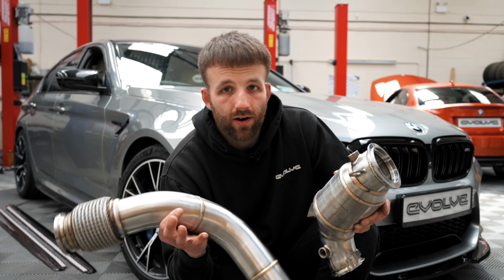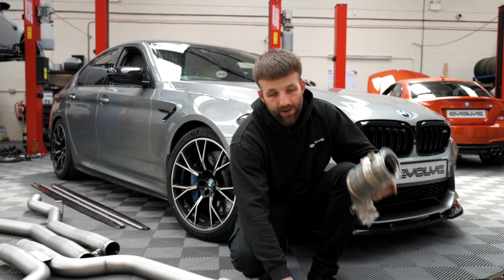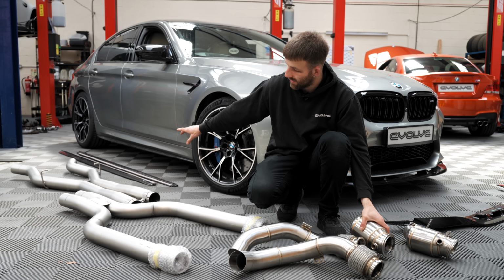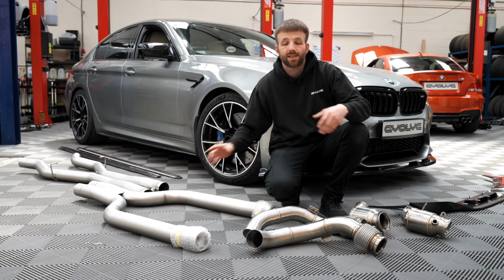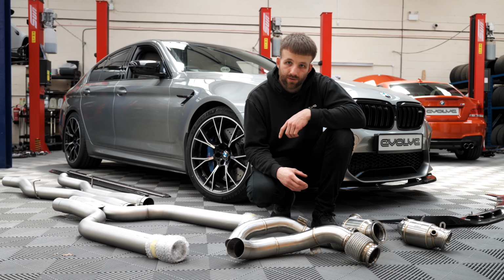The essential part of our Evolve stage 2 package is the Evolve downpipes. These are going to be paired with the Remus center section that I've got along here. Now this section is non-resonated, so it's going to open up the exhaust, letting out that V8 sound and removing all of the restrictions for the turbos.